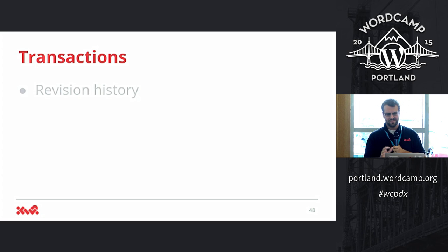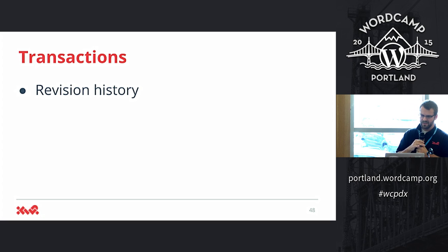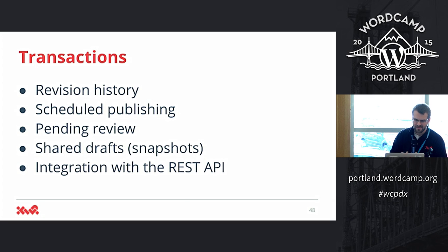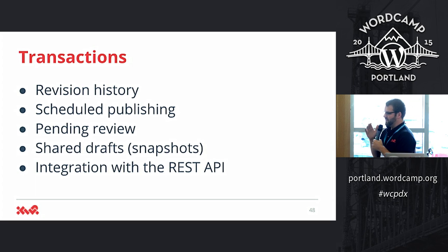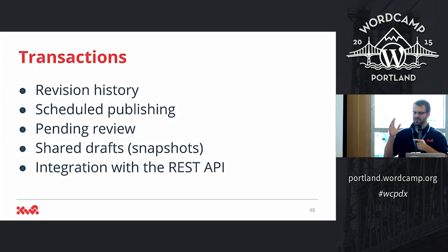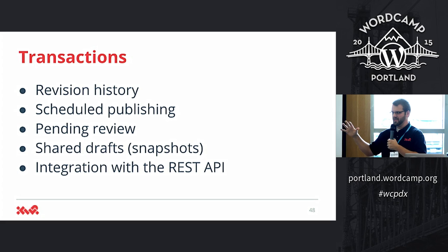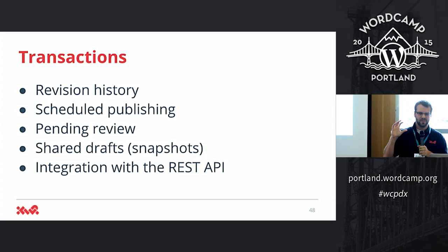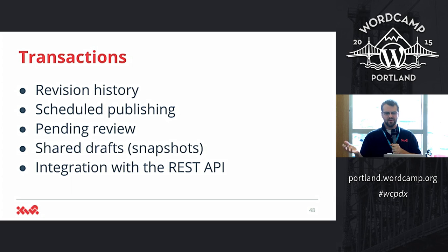So one of the things that we're looking at is, with transactions, you would be able to draft all the settings changes that you're making and store them in WordPress in the background as a transaction post. And then you could come back to them later. You could schedule those settings to go live.